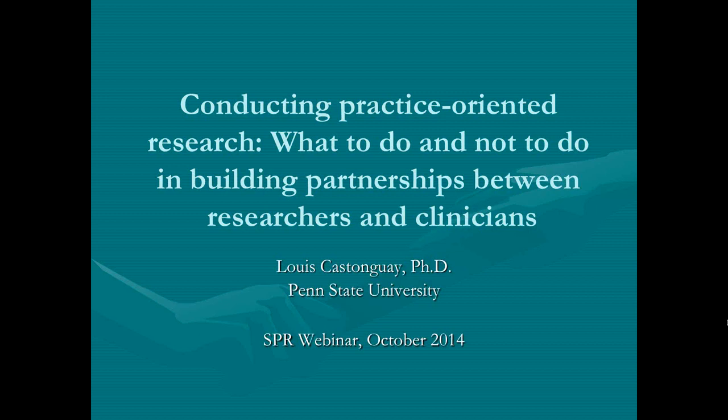Practice-oriented research is really a type of research where there is a partnership between researchers and clinicians. Of course, the extent of the collaboration will vary, but definitely there is a role there for the clinicians to bring their expertise, their point of view, and their ideas.